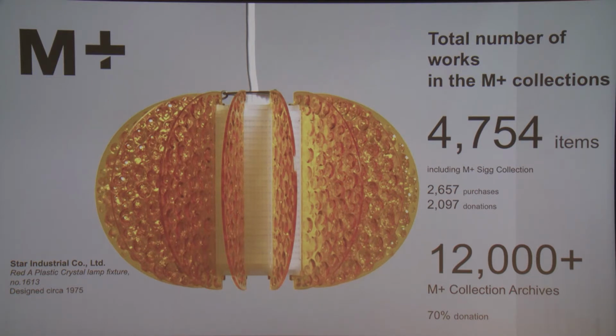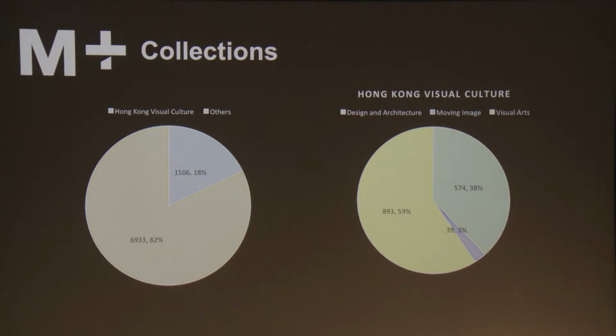When I joined M+ in 2014, the whole team was about 35 people. Today we're around 130 and projected to be around 200 by the end of this financial year. You can see the number of archives, much of that by donation.